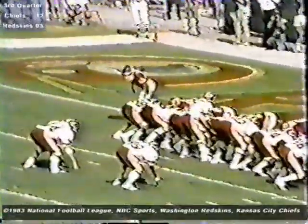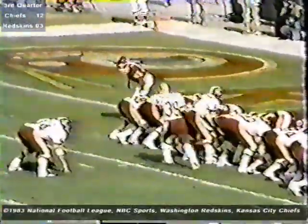Walmsley and Riggins. Walmsley to block, Riggins to carry. Walmsley in motion. It's Riggins into the end zone. Behind the center, Jeff Bostic.